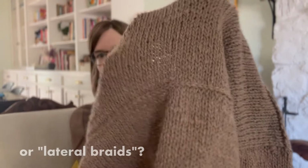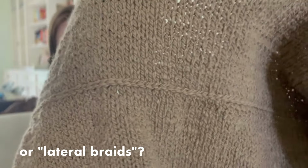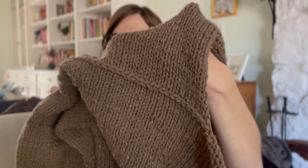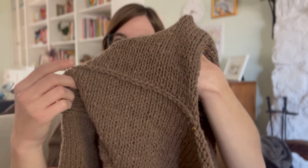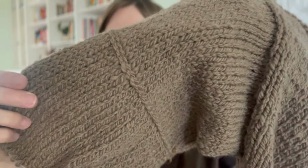One of the special features of it is that it has these kind of Latvian braids. I don't really know what a Latvian braid is. It might not technically be one, but it looks exactly like it. They go across the middle of the back, and along the top of the shoulder seam. I'm trying to remember the construction for that. Anyway, they have these braid details, and I think there are a couple different ways of making them depending on where you are in the sweater. So that's the middle of the arm.